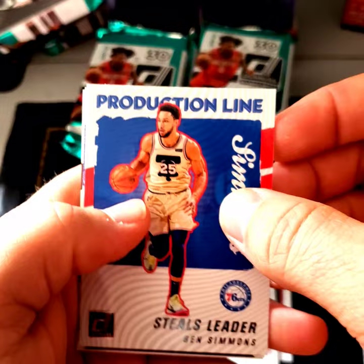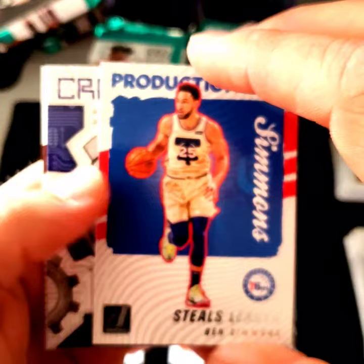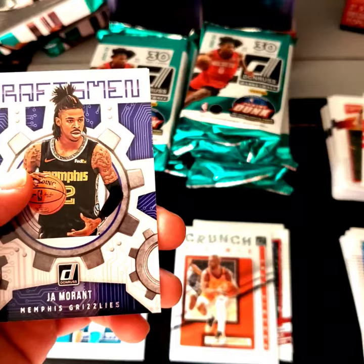Hopefully he can start to find his game with the Nets, because he's playing okay. I wouldn't say he's playing outstanding. Not up to the Ben Simmons that we used to know. That guy over here. Put him in the middle.